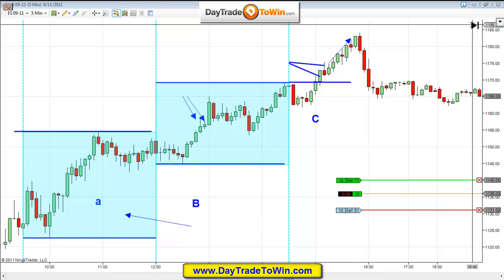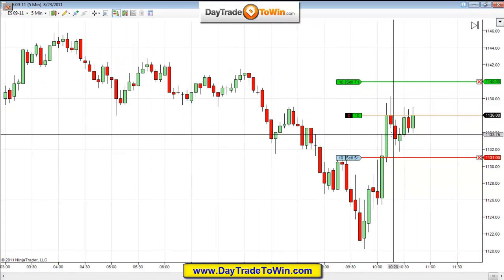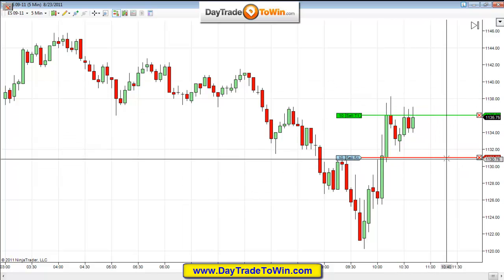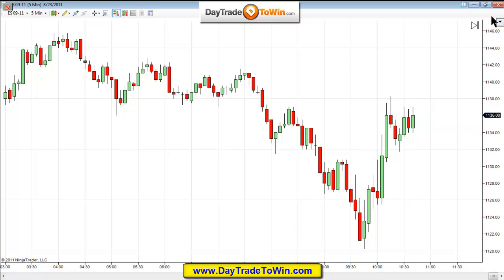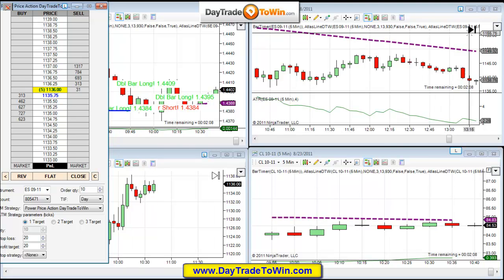Let's see what's going on here with this. Okay, here, 1, 2, 3, 4. I have to be out of this trade. Unfortunately, this did not amount to anything. It's too bad. Stop filled. So I had to get out of this trade, guys. There's a reason why I entered.